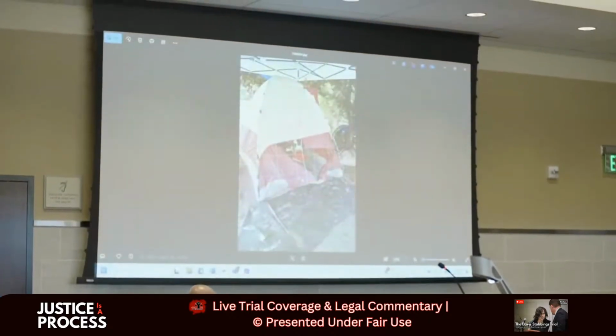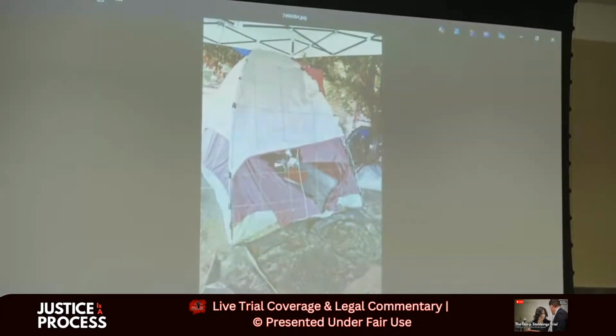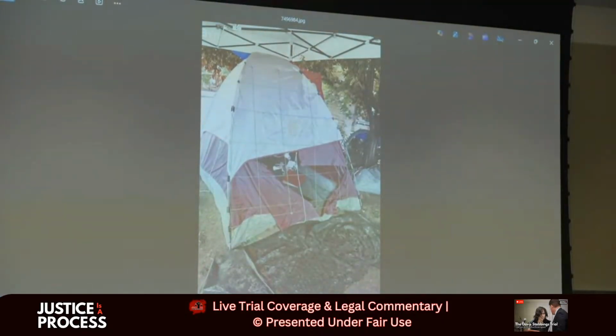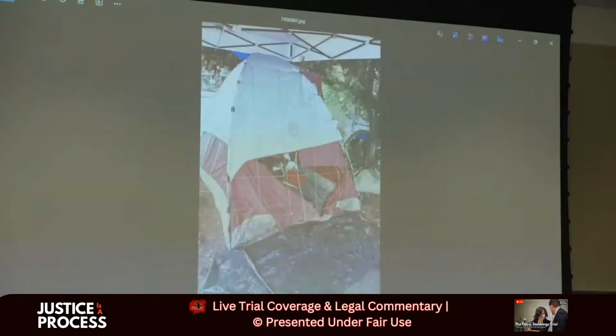So I'm showing you what's been marked People's Exhibit 24? This is photo 7496984. Sir, do you recognize this? Yes. Now, this photograph was taken after you'd already arrived at the location. No. Well, the grid that has been set up, did you set up that grid or did somebody else do it? I set it up.